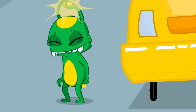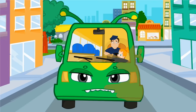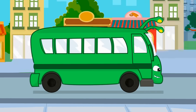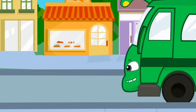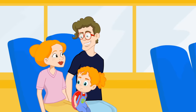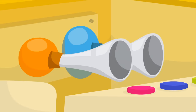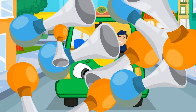The bus goes round and round all through the town. The wipers on the bus go swish, swish, swish all through the town. The people on the bus go chat, chat, chat all through the town. The horn on the bus goes beep, beep, beep all through the town.